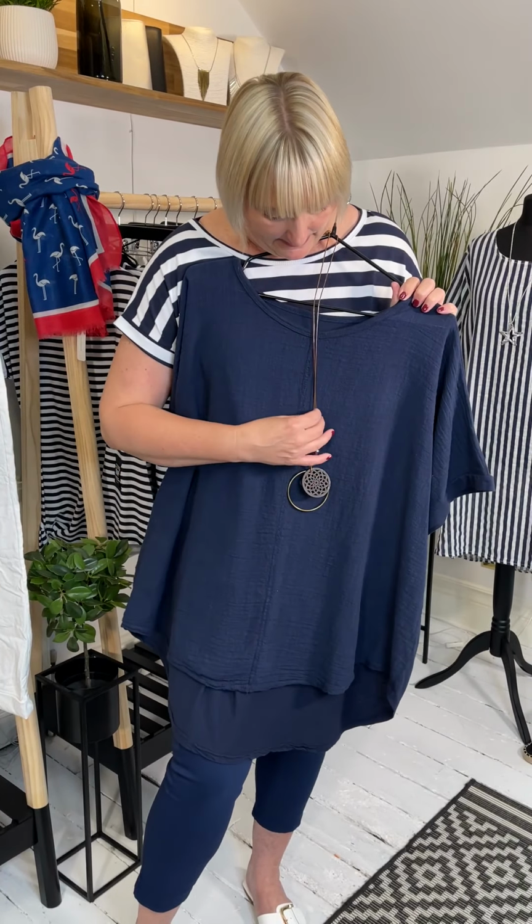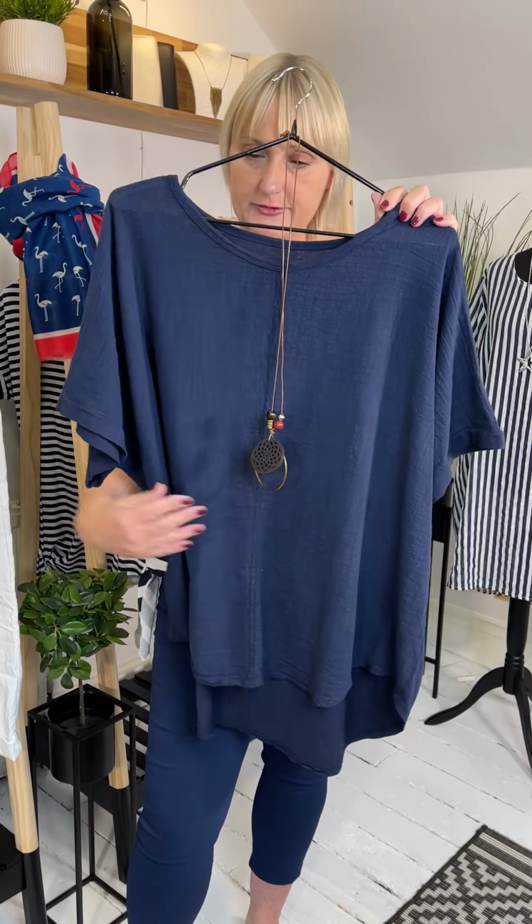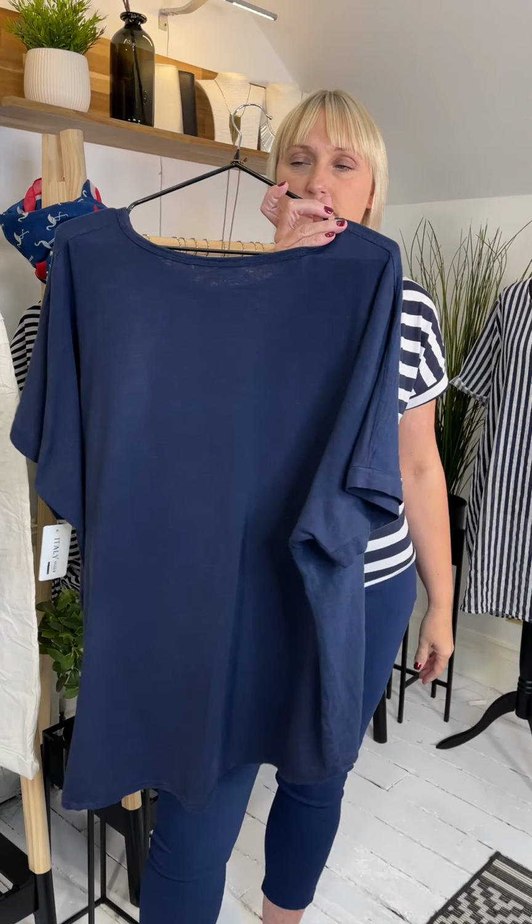And these here are, just remind me of the price, Marie. They're £18. It's a new supplier, but the quality is superb. These have a linen feel fabric at the front, and then they have a beautiful jersey back.